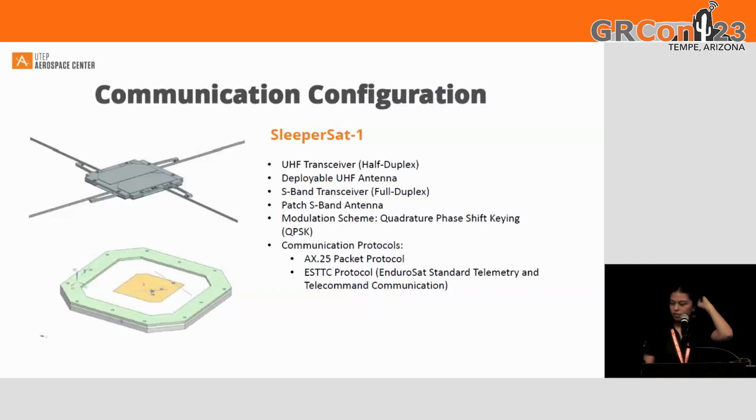I'll give a little bit of context about the communication setup in the spacecraft. We're using a UHF transceiver, an S-band transceiver, a deployable UHF antenna, and an S-band patch antenna. The reason we're using 2 frequency ranges is to add another layer of safety. If one fails, then we use the other one. For our modulation scheme, we're using QPSK. As for communication protocols, we're using the AX.25 packet protocol, and we're also using the ESTTC protocol, which is basically from our hardware provider, EnduroSat.